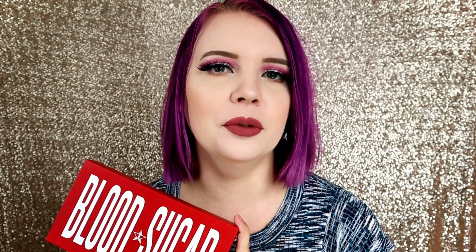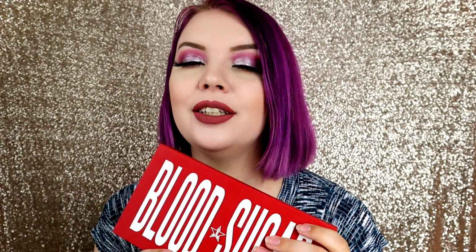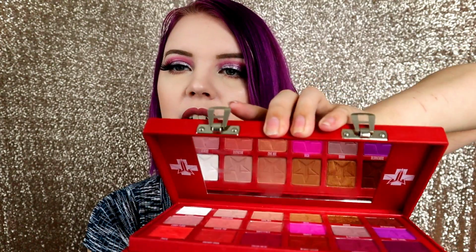Next up is the Jeffree Star Cosmetics Blood Sugar Palettes. I don't remember if I talked about this in another one of these videos, because I don't remember what I filmed. But the Blood Sugar palette is so good. Again, bulky. You can't lay anything against these kind of buckles. However, if you get past the buckles and you get past how big it is, it's hard to open. It gets easier the more you do it, but it's kind of hard to open.